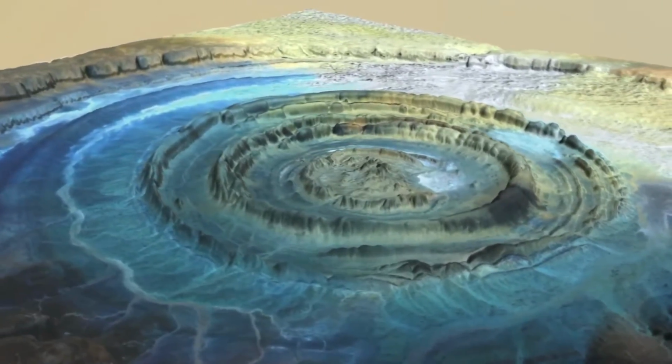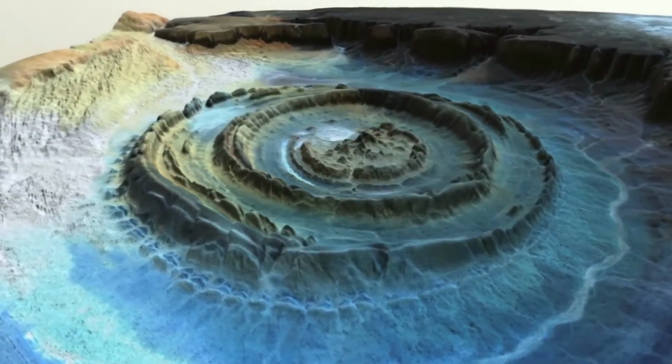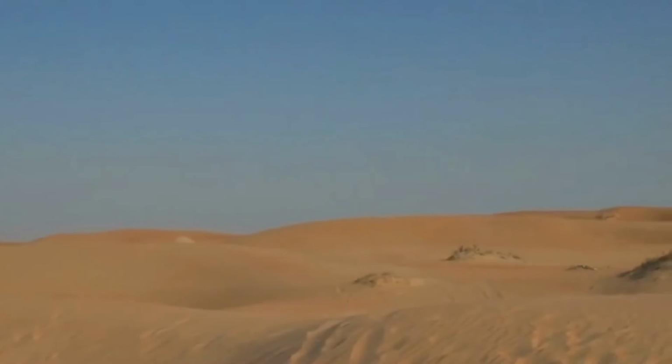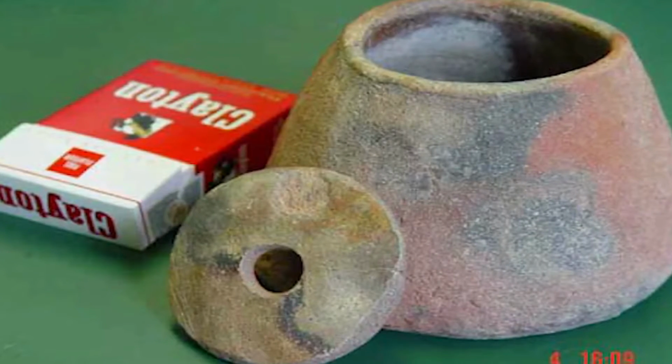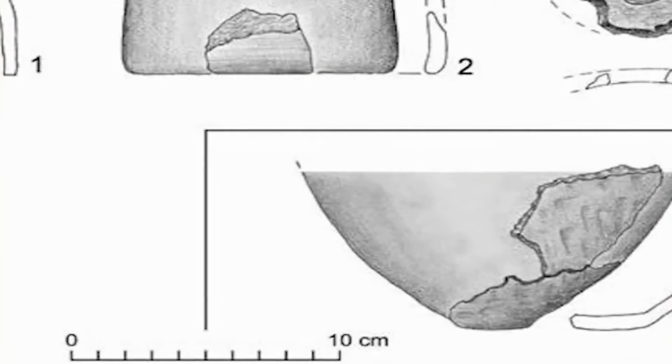The Sahara Desert continues to provide mysteries, and the next one is about a device discovered there whose functions are unknown to this day. It's the Clayton Ring, and even more perplexingly, these rings were discovered in Egypt's most hostile section of the Sahara Desert.